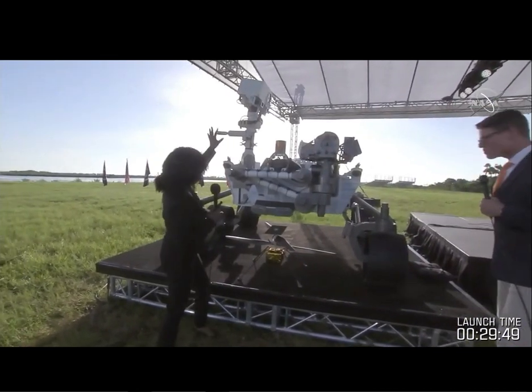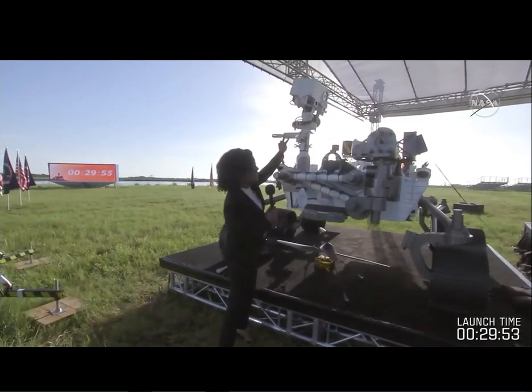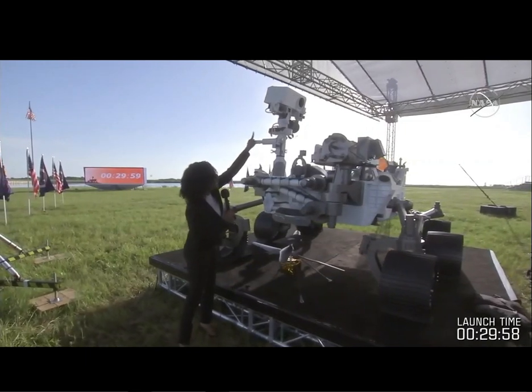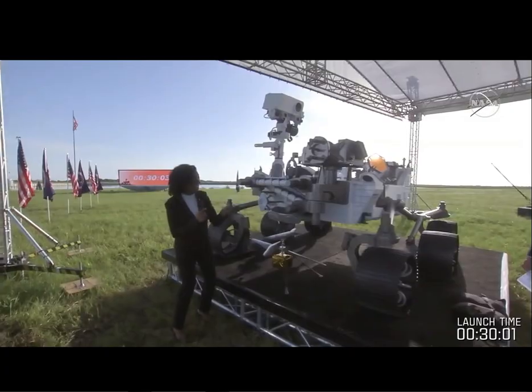Yeah, so it has a lot of fun components. Some of them are the Mastcam-Z. Z stands for zoom, so you see those two stereo cameras. And there's also that eyeball, what looks like an eye, is actually a laser. It shoots at the rocks. A laser! And then depending on the signature that comes back, the spectrometer reads it and tells you what the geology is.